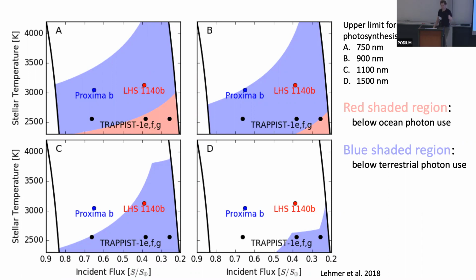And so when you look at this, right, it doesn't bode super well for perhaps some of these really cold stars if they are indeed Earth-like, right? When you hit about 3000 Kelvin, then you see that a lot of these planets could be growth limited by light. And then a bit later, I'll address how detectable that makes these potential biospheres.